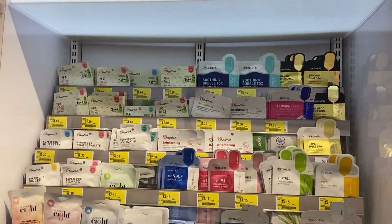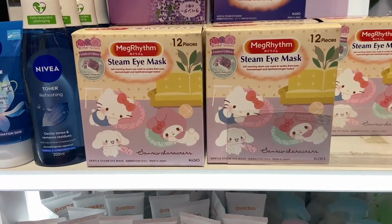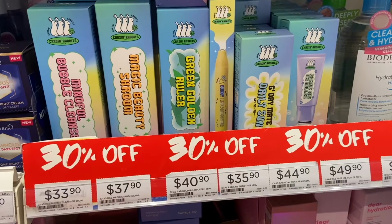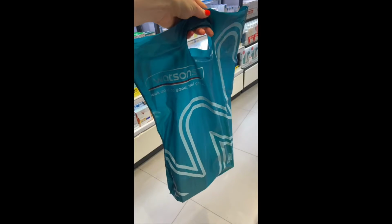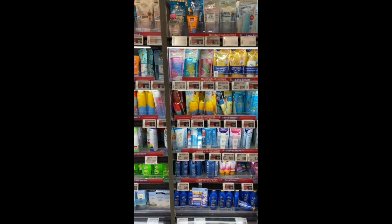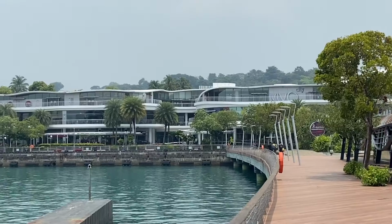I am like a kid in a candy store when it comes to visiting these two shops, as the choice is endless and there's always an offer to be found. I will link the YouTube shorts that I've done down below on the skincare that I picked up on this trip if you're interested. Moving on to Vivo City Shopping Centre.